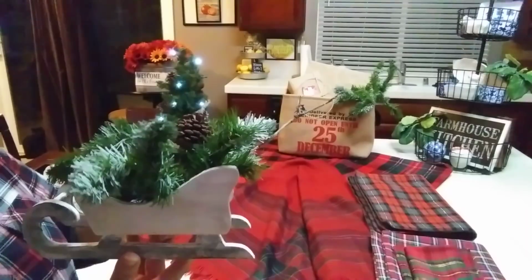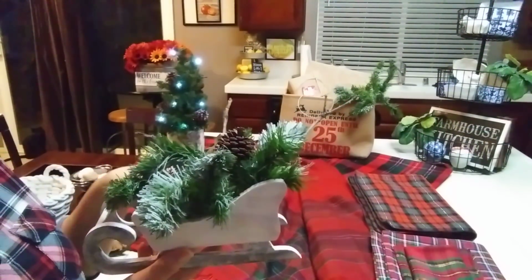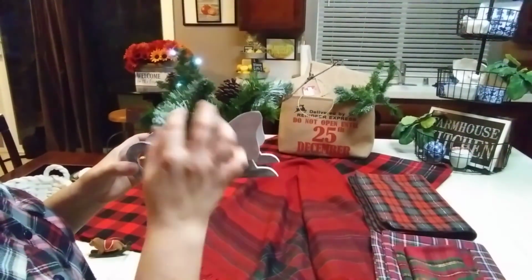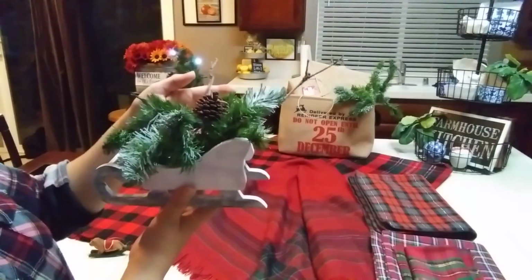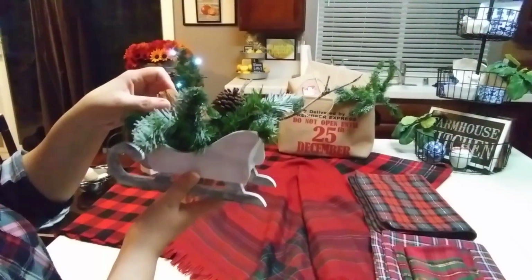I put some greens in it that I had deconstructed from another project that I bought from Goodwill. It was like a topiary, I think. And I put all these picks in there and a little pine cone and then some sticks from my yard, which I'll fix better.